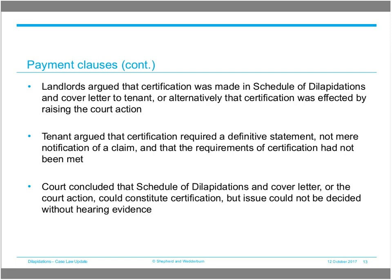The tenant, by contrast, argued that the requirements of certification hadn't been met. Their argument was that certification required a definitive statement, not merely the notification of a claim. And in particular, one of the points that they made was that the schedule of dilapidations and the cover letter couldn't be certification because in terms of the schedule, the landlords had reserved the right to alter and amend it at any time up to full and final settlement of the dilapidations claim. And because in the court action the landlords were relying on the schedule of dilapidations and the letter, then that point equally applied to the court action.